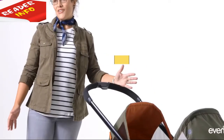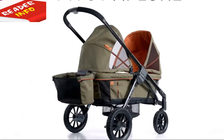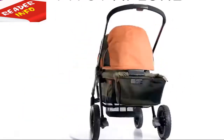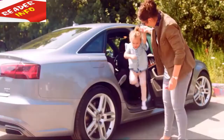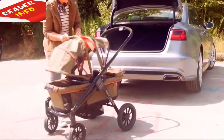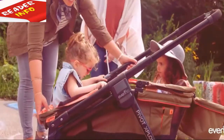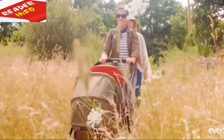I can't wait to show you this really amazing product that we've designed, our new stroller wagon called the Pivot Explorer. Since the Pivot Explorer is compact, it's always in the trunk of my car. It's designed to incorporate real-world parenting experience. The kids can get in and out easily with the drop-down feature. This is not your typical stroller.